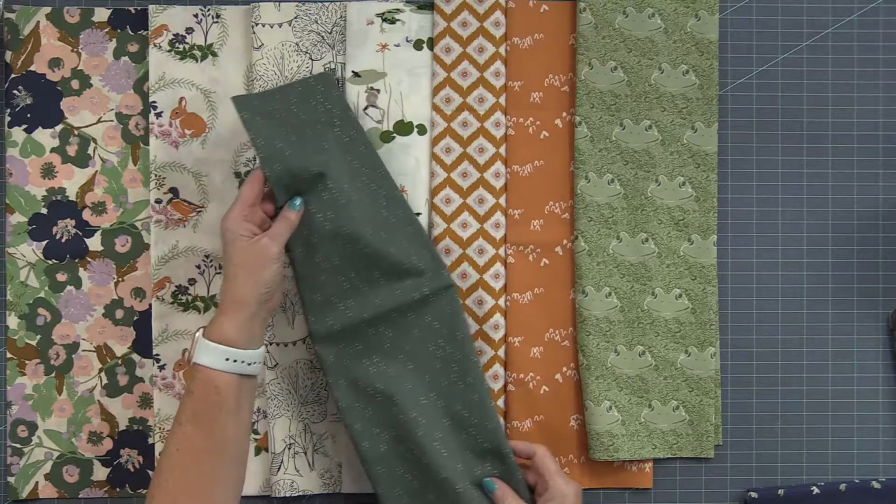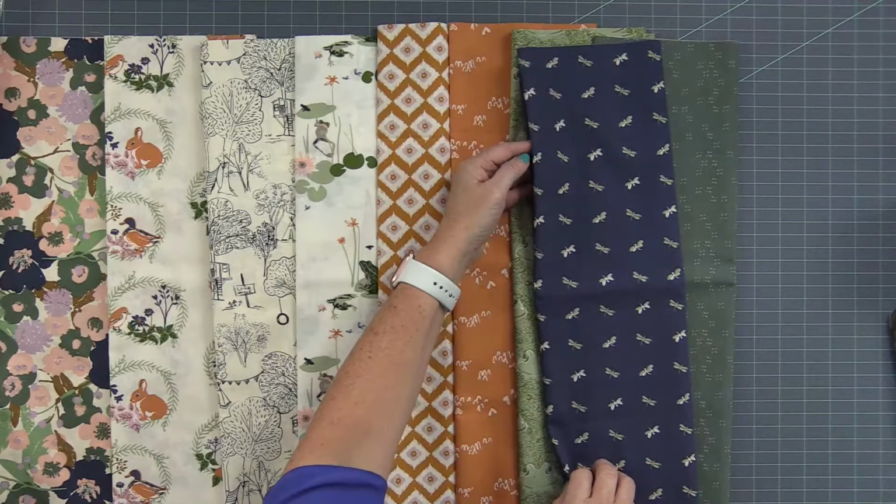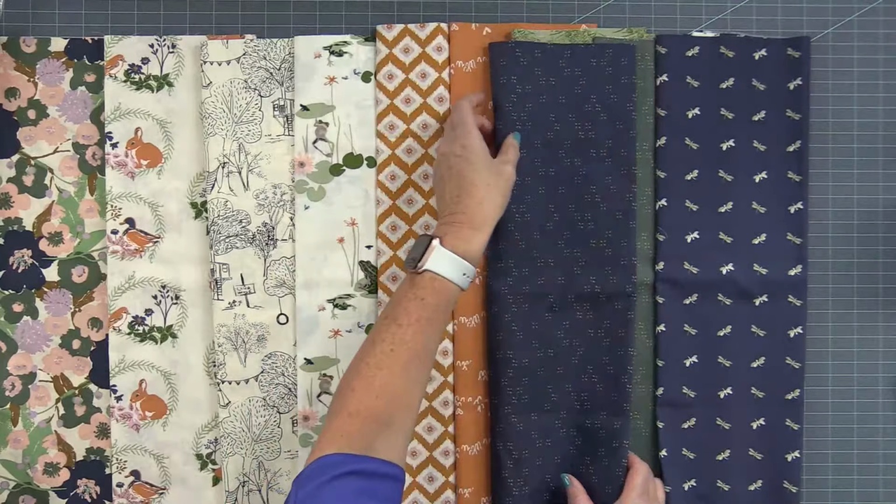And then we have two navy. So we have the one with the fireflies in the green color, and then we have this last one also with a little touch of green, this dark blue navy color. So really pretty, beautiful line.